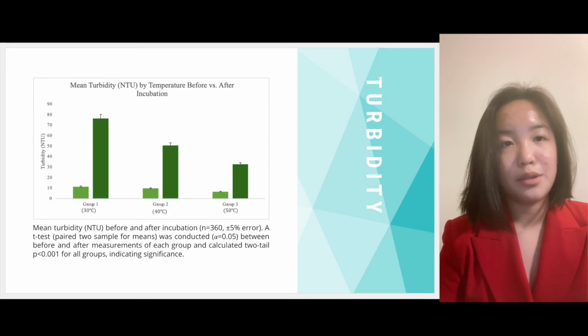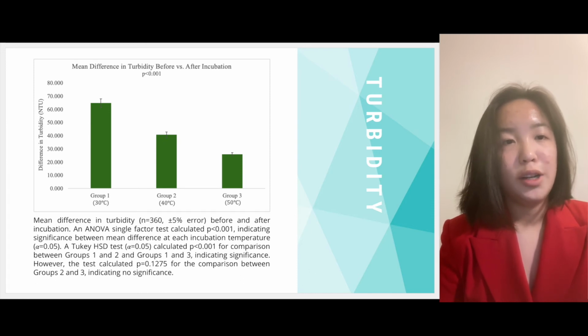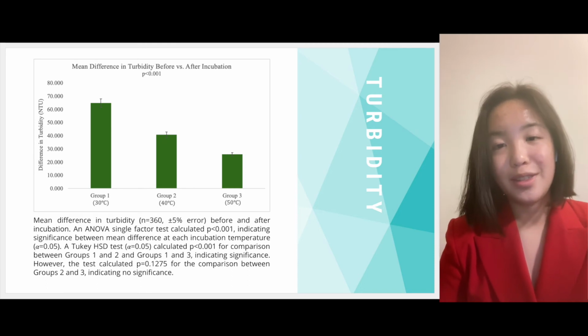Turbidity was used to measure bacterial viability in liquid suspension. Significance was established between mean turbidity before and after incubation. The difference in turbidity before and after incubation was calculated. Group 1 indicated a significantly larger difference in turbidity than groups 2 and 3.